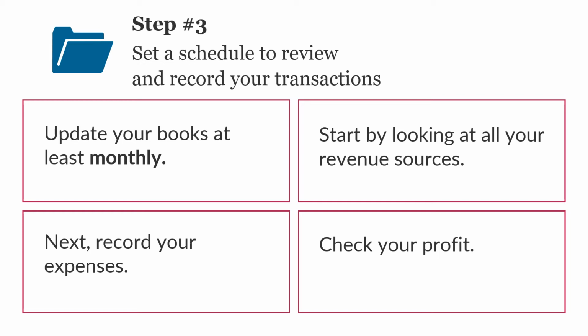Next, you will record your expenses. You can look through your receipts, look at bank or credit card statements, and invoices that you've had from people who you've had to pay. Any of these proofs of payment can help you to not only record these costs, but also more importantly, to make sure that you're recording the right amount for each one. Though it may seem tedious to record each transaction, it does become important in terms of understanding your profitability by tracking exactly where your money is coming from and where it's going.